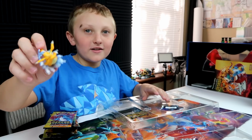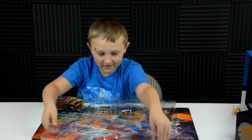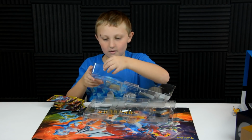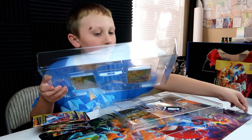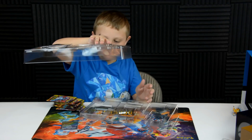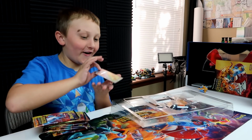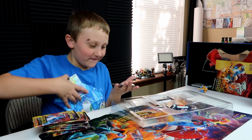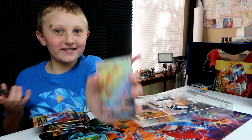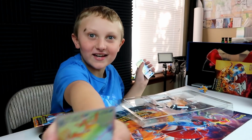Okay, now onto the figure. Dang, Dragonite. So here you go, this is what it looks like. Let's try to get out the Hyper Rares very carefully. Wow, it's got protection. Get this out. Okay, whoa, look at those. First, let's show off the main man Dragonite. Then Kingdra.